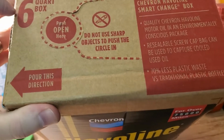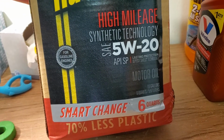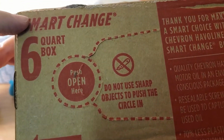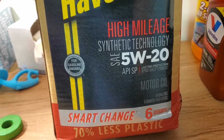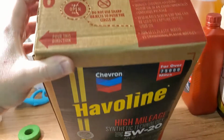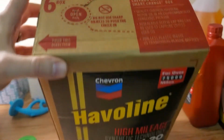Because it comes in a box, it's 6 quarts and you're gonna pay less than $20 for this box for 6 quarts. You can't find a better value than that when you're looking at plastic jugs. When you're looking at plastic jugs, they're usually 5 quarts, or they might only be a gallon, and you're gonna actually pay more than you would with this box, and this is 6 quarts.